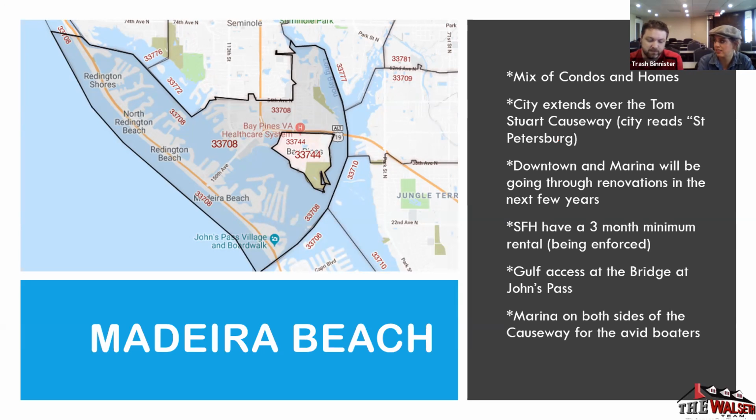For single family homes, Indian Rocks and Indian Shores are really easy. The answer is yes, you can do Airbnb and VRBO. In single family homes in every other area that we just mentioned, the answer is really no. Well, call the city. That's how you cover your butt.